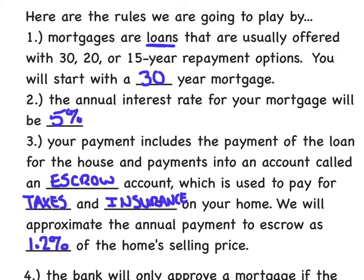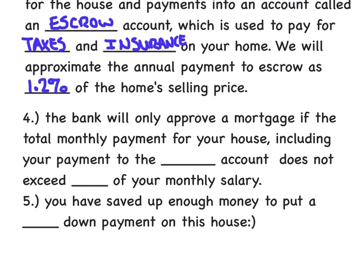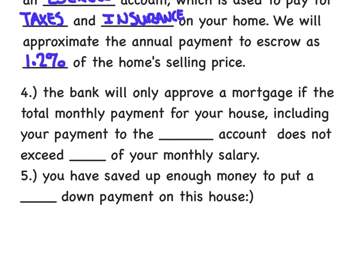Basically, we're just going to approximate our annual payment to the escrow account as 1.2% of the home selling price. But it's just important to know that each month, we have a payment going to the bank, and we also have a payment going into escrow to take into account the taxes and the insurance on our house. Again, this is very real. I remember it wasn't too long ago when I was trying to learn and sort through these terms myself for the first time. Number four, the bank will only approve a mortgage if the total monthly payment for your house, including the payment to the escrow account, does not exceed 30% of your monthly salary.